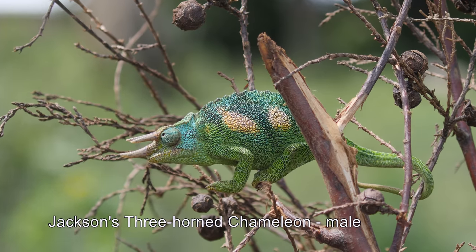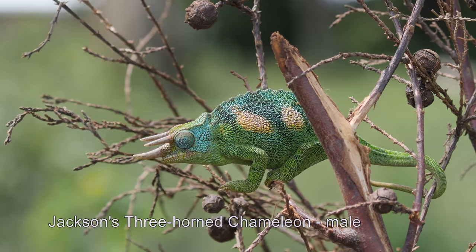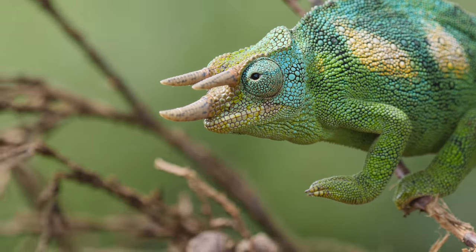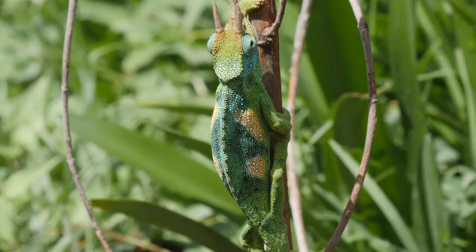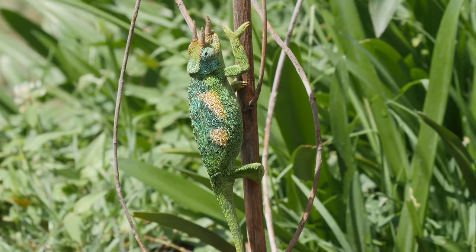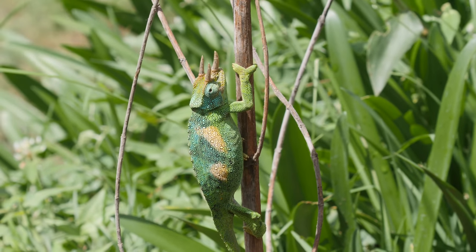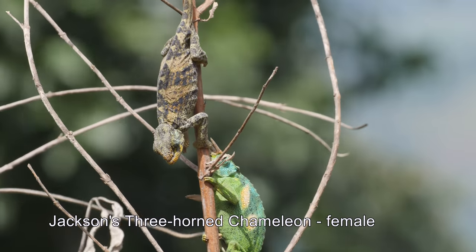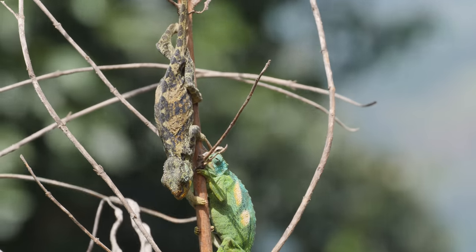One of the local lads called us over. What an amazing find. A male Jackson's three-horned chameleon, a beautiful creature. Jackson's three-horned chameleon is native to East Africa and is usually 6 to 8 inches long. They give birth to offspring soon before they are ready to hatch from their egg sac, producing 8 to 35 live young. And then we managed to find the female.